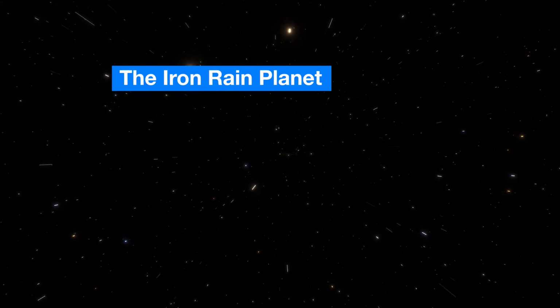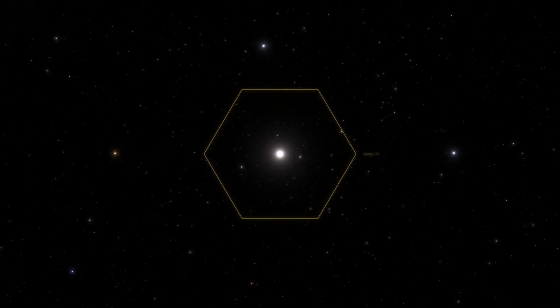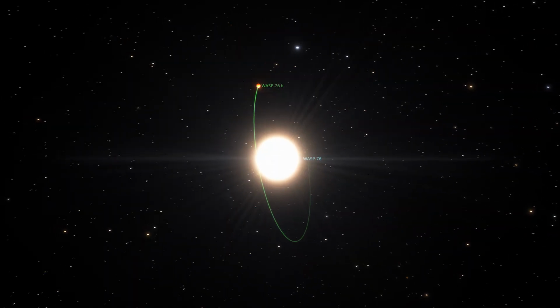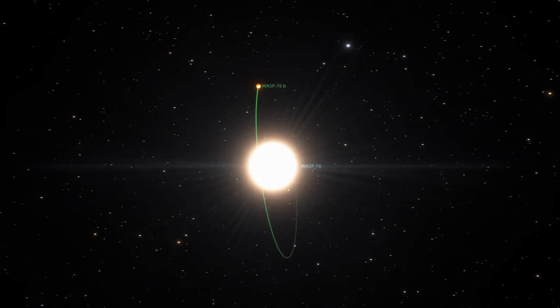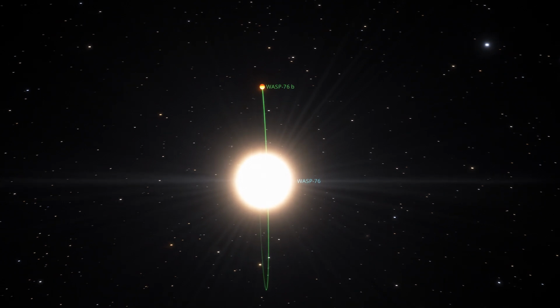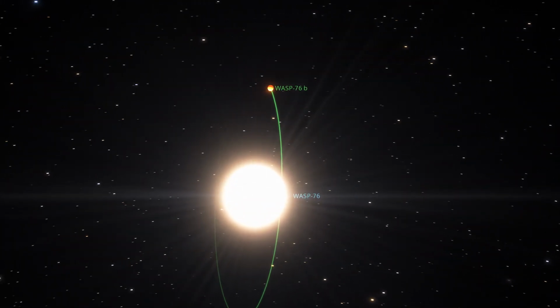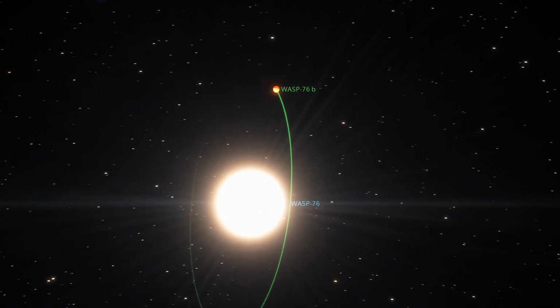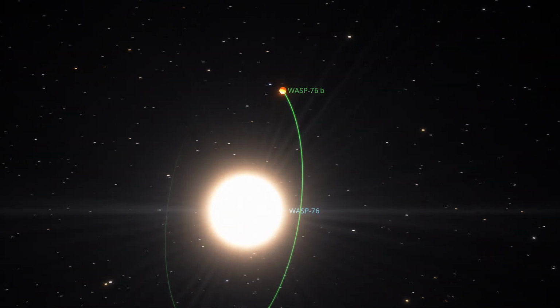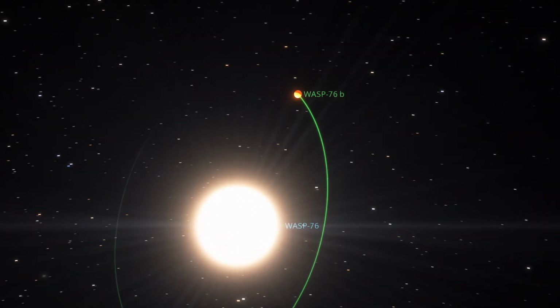Our final alien world is even stranger. WASP-76b, an ultra-hot giant exoplanet with a twist. This planet orbits very close to its parent star, receiving thousands of times more radiation from it than the Earth does from the Sun. It is also tidally locked, meaning it has a day side that always faces the star and a much cooler night side.